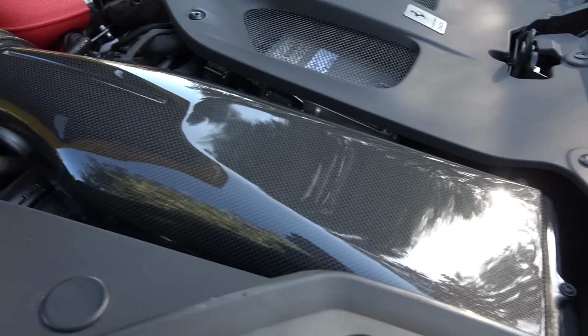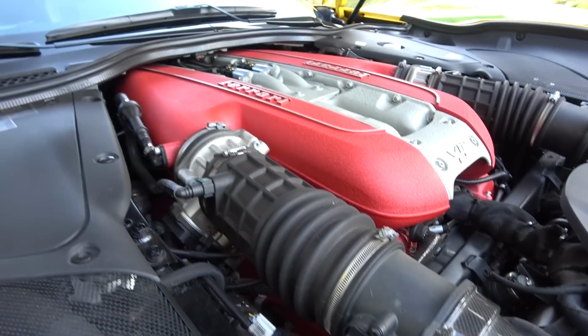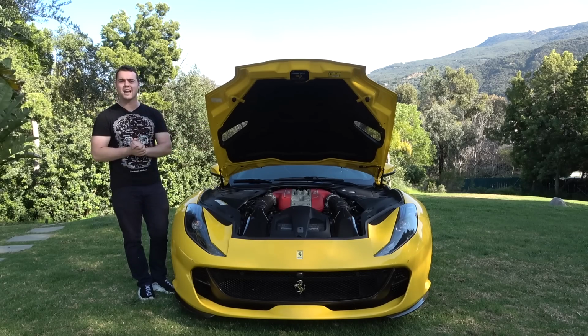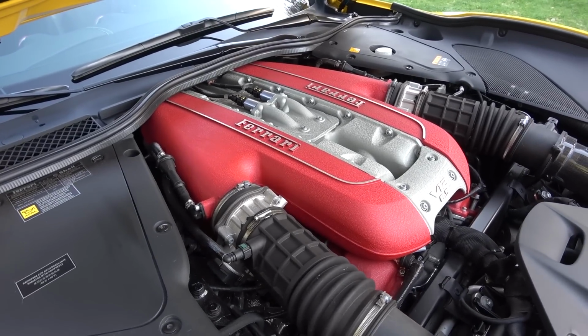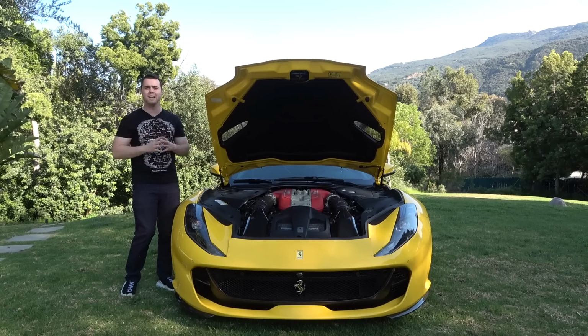The naturally aspirated V12 is mated to a 7-speed double-clutch transmission that's as smooth as butter when cruising around and as crisp as can be when you're in race mode. Not only is the engine incredibly powerful, it's also just a sight to see. Its visuals, these beautiful carbon fiber intakes on the left and the right, and the gorgeous red intake plenum. It's just something you have to see in person to truly understand.